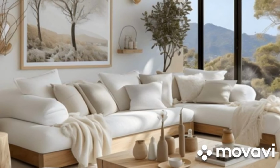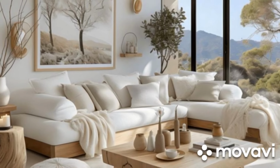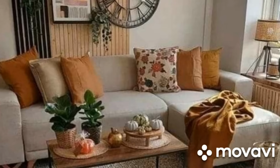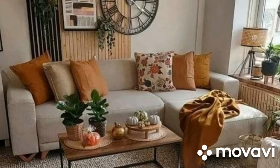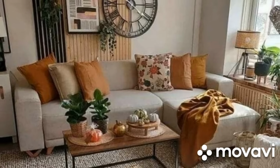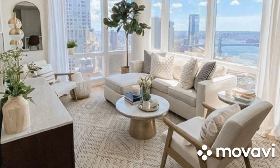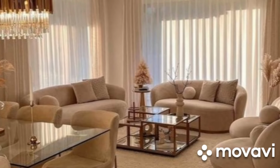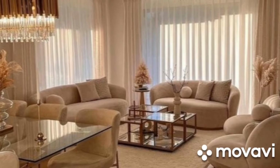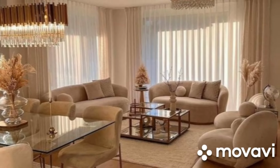Modern minimalist living room. The modern minimalist look is all about simplicity and functionality. This style focuses on clean lines, neutral colors, and a clutter-free environment. The goal is to create a calm and orderly space that promotes relaxation and clarity of mind. To achieve this look, choose a sleek sofa with simple geometric shapes and complement it with a few well-chosen accessories such as abstract art pieces or minimalist coffee tables.